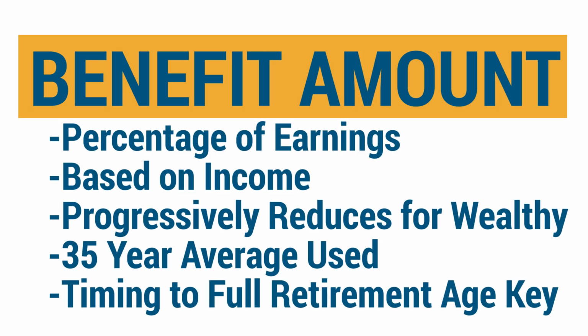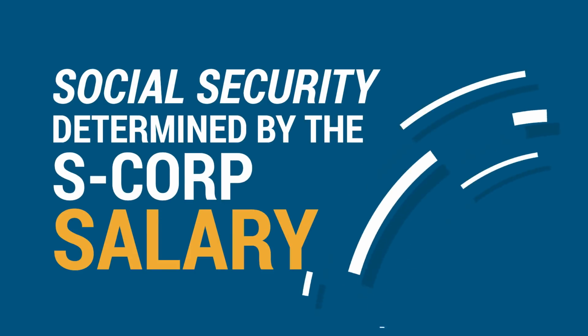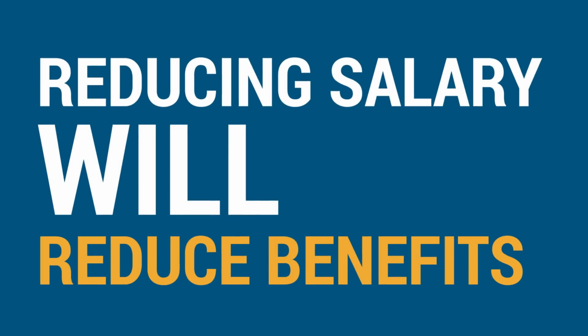But then to determine the amount of your benefit, this is a whole other thing. So first you have, do you get benefits? And now you have the amount of your benefit. There's a convoluted system that determines the percentage of your earnings that you've received, the average of your highest 35 years of employment. Why does this matter? Well, for S Corp owners, that Social Security benefit is calculated on the salary portion of your S Corp income, which is the tool you use to save in self-employment taxes. So you need to be aware of this.